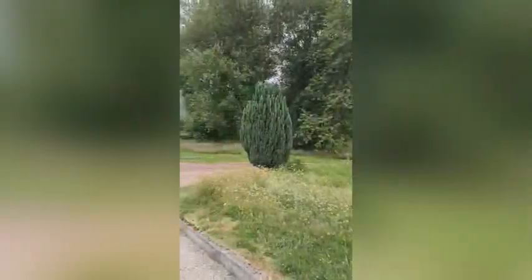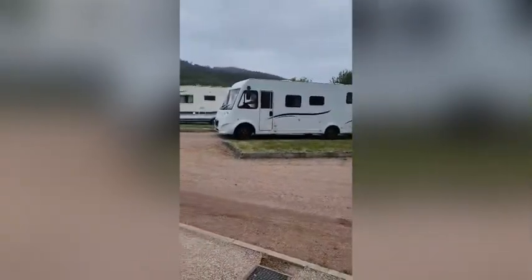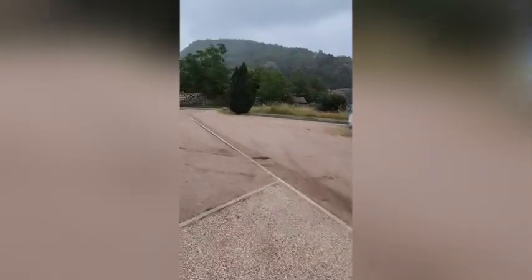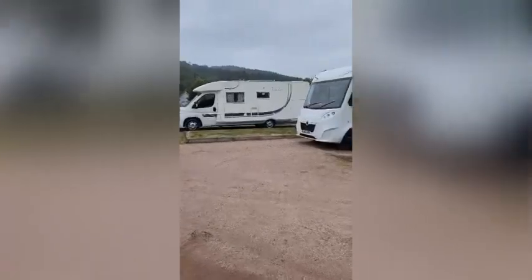So this is, as you can see, we've got all the mountains and trees all around us. Just lovely. So there's 1, 2, there's ours, 3. There's another one on the end, that's 4 spaces there. And there's another 4 or 5 spaces just around the corner.